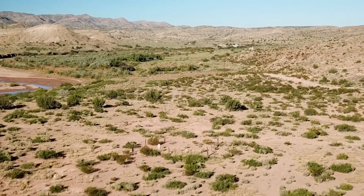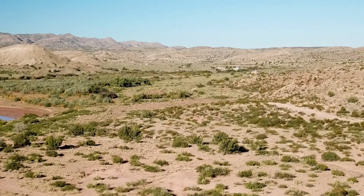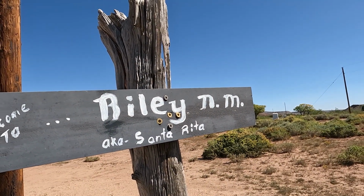Just down the road from our Fetterman Archaeological Preserve is the small ghost town of Riley, which, in its heyday, was a small agricultural community founded as Santa Rita by Pedro Aragon in the early 1880s.